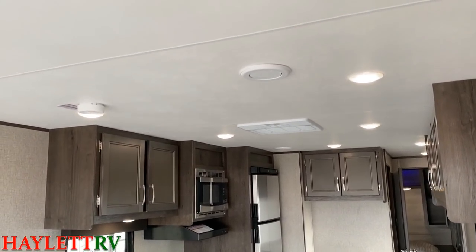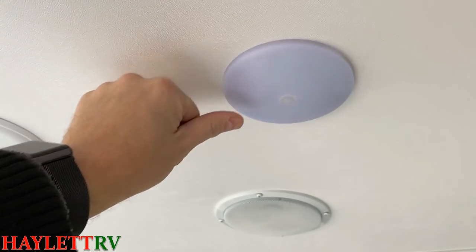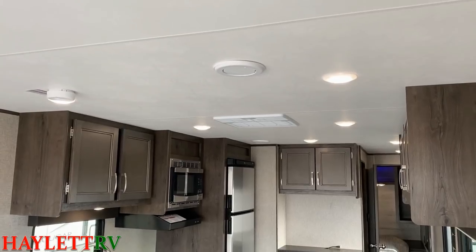By the way, you see how many lights are in here? They're doing more lights per square foot than anyone else in this class, but they can all still turn off individually, which is nice, and there is one switch for all of our ceiling cabin lights.